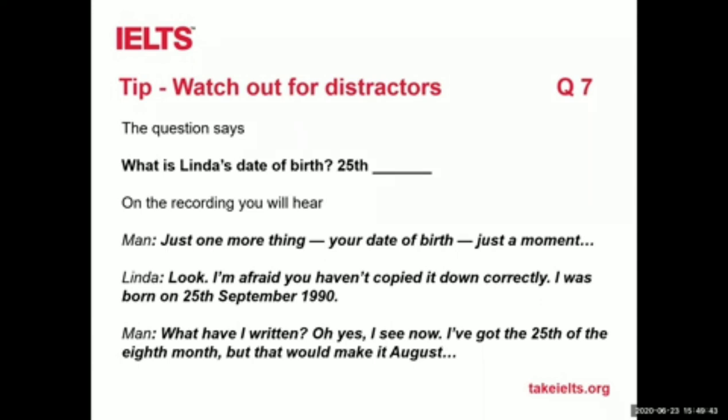Linda's date of birth, and well done, 94% of you got it correct. It was September. If you didn't get it correct, when you get the link, do listen to it again, watch the webinar again, and make sure that you understand why the correct answer is September. So moving on, just to sum up things that you need to remember.